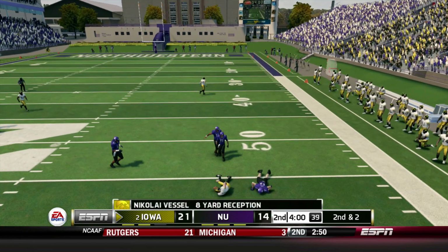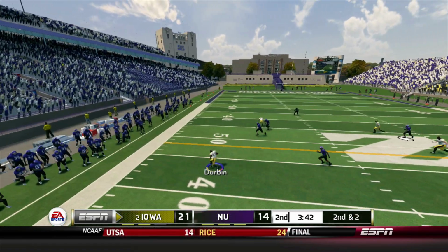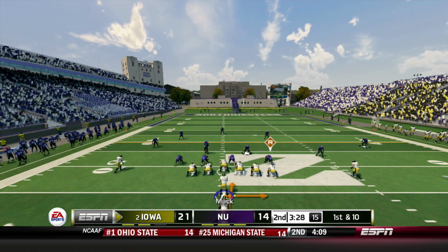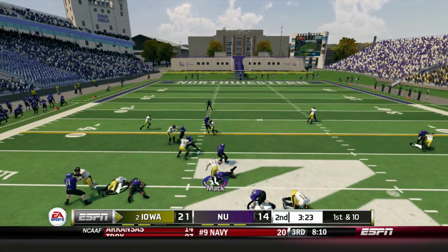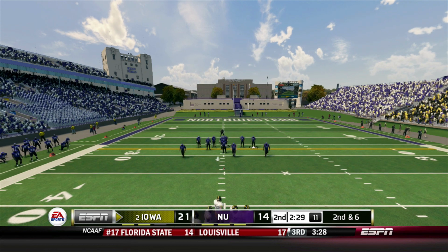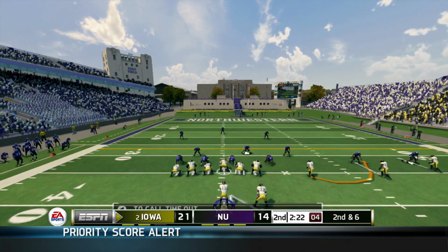And he's hit immediately. Tries to set up a screen for the wide receiver. And he's tackled around the 49-yard line. Away from one. He's at the 40, and they push him out right around the 38-yard line. It's second down, 6 yards to go. Ball on the 34-yard line. Iowa is up by a touchdown.